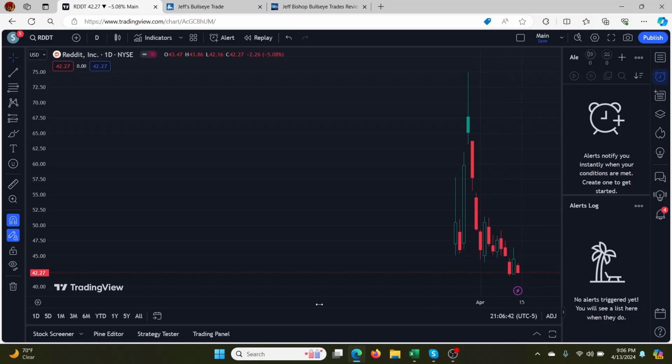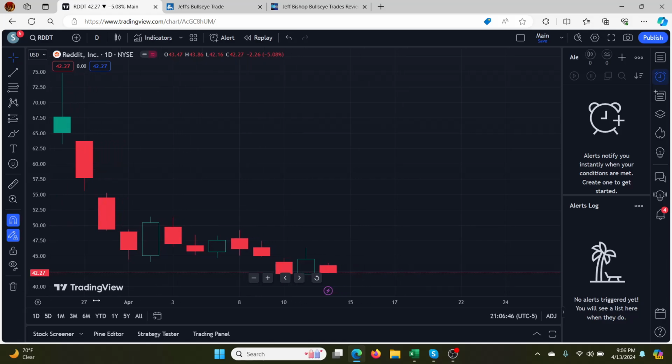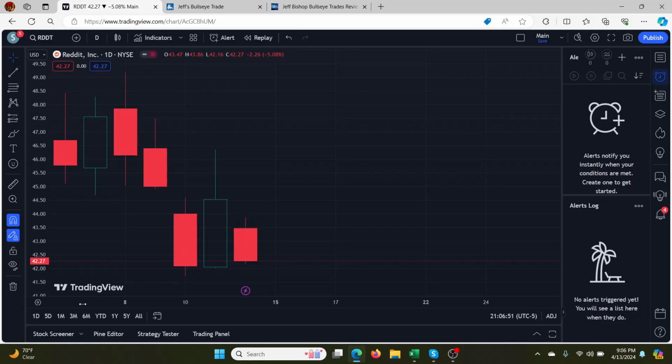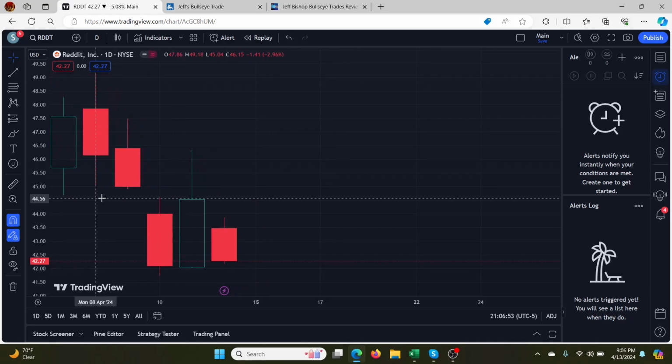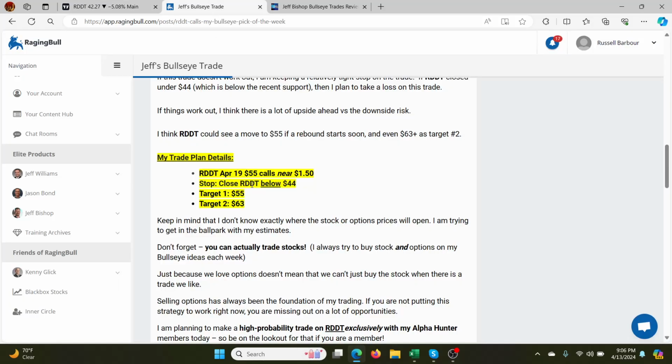Alright, so we have April 8th. Not very many candles to choose from here. Here we go. This is Monday, April 8th right here. So let's look and see what Jeff said to do. So Jeff said close RDDT below 44. So he's actually not saying close it if it closes below, which he normally says. So let's just see what it did.